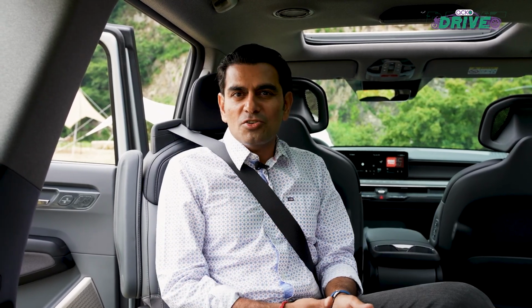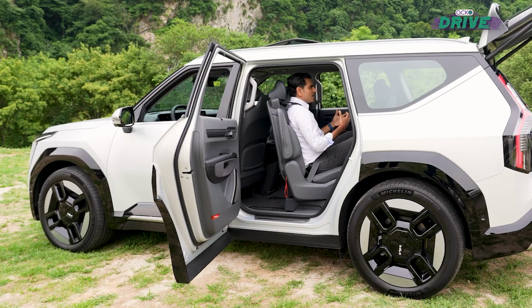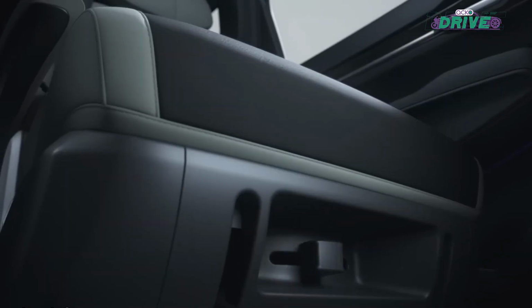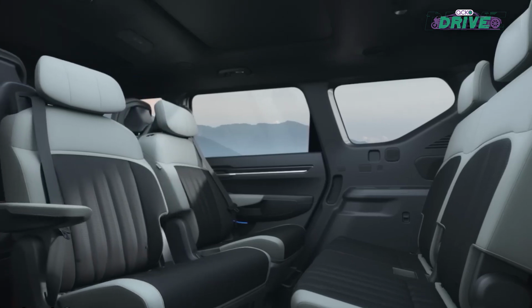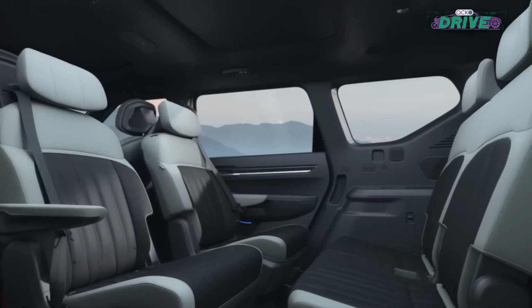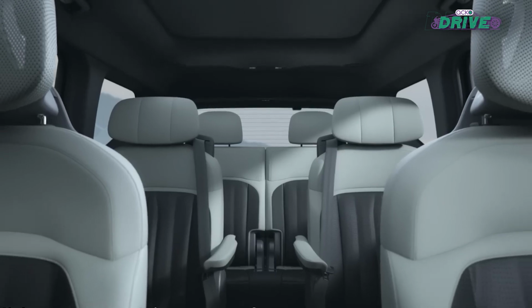conversation. So when the car is stationary, you can actually turn these seats around, talk to people in the third row, and have a very different atmosphere inside a car. Now that is very different, isn't it? This really gives you a living room or meeting room-like environment. And this would be especially appealing to families with small children or babies.